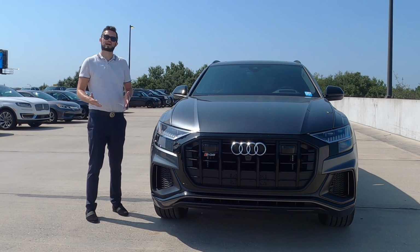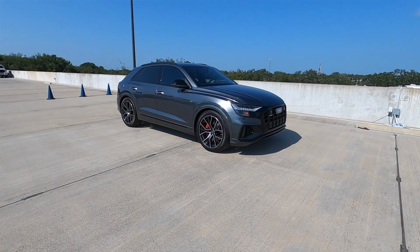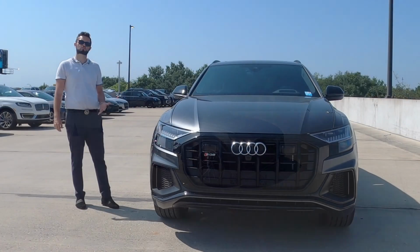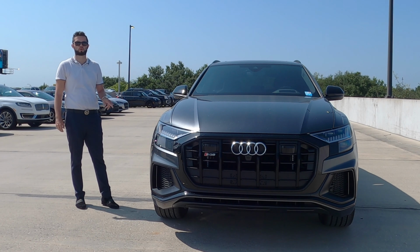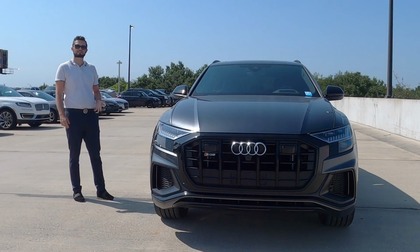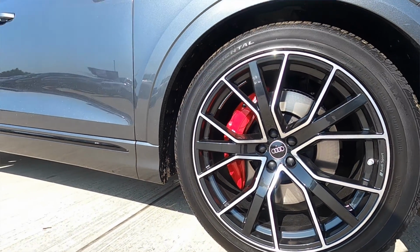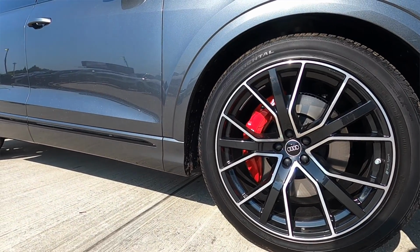Now, it's not the fastest variant in class. The new BMW is about 0.2 of a second faster, and it has more horsepower, but this has more torque. This will be faster than the Mercedes AMG, and because of the black optic package, the 22-inch wheels get upgraded to 5V spoke bicolored alloy wheels.